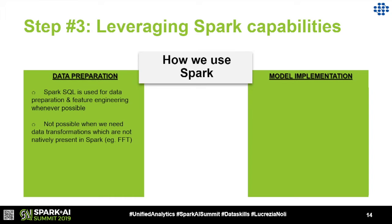Okay? So I say it again, because I think the peculiarity of the use of Spark is in this. We don't have a single model to be distributed on huge data, but we have a lot of models to be distributed. So we actually want to distribute each of the 6 models to be run and compared at the same time.